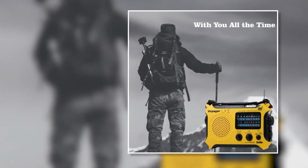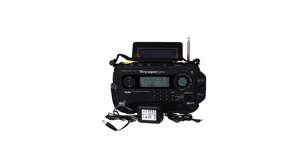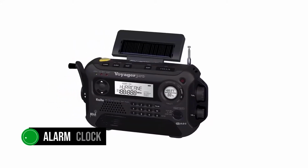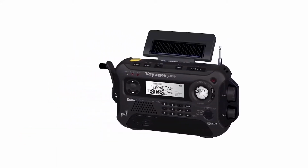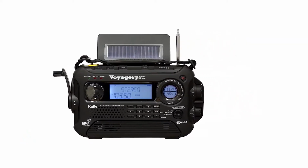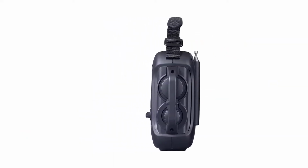Kaito handles the digital touch with the next higher model, the Kaito Voyager KA600. Apart from conventional emergency radio features, this model also includes an alarm clock and digital display. The temperature and humidity display is a pretty nice touch, though they're missing in KA500. However, the KA600 comes at a steeper price when compared to the KA500.